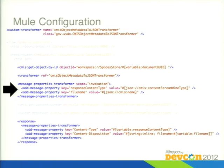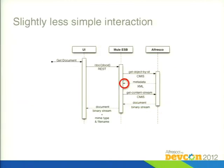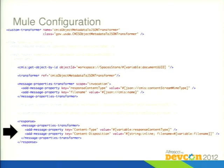And similarly, I'm going to go get the CMIS name out of the JSON. I'm going to stuff that in a property of the MuleSoft message and save it away. So now we've gone in and made our call to get the metadata. We've got the metadata back, and we stashed it into the message properties of the message that's being manipulated in MuleSoft. And then after we do the get content stream and extract the actual Java I/O input stream object out of there, now what we do is we say, hey, take this response content type and save that as the content dash type.